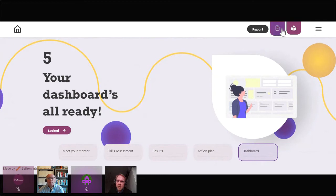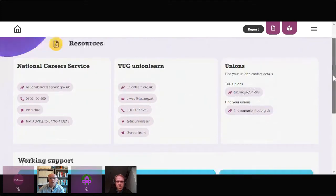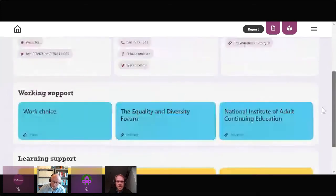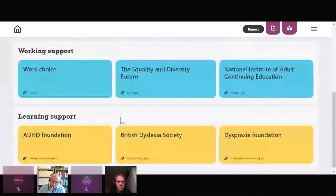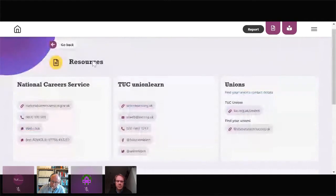We've also got a couple of buttons up here. This one here takes them to the resources. As you can see, there are resource links to the National Careers Service, to Union Learn, if they want to learn more about unions, find a union to join. And then we've also got additional support for various agencies and organizations that can support. Obviously we can add more and more to these, but these are the ones that we have included in collaboration with Union Learn.